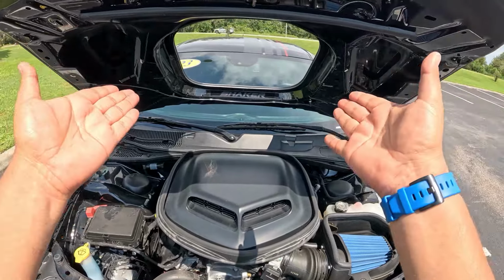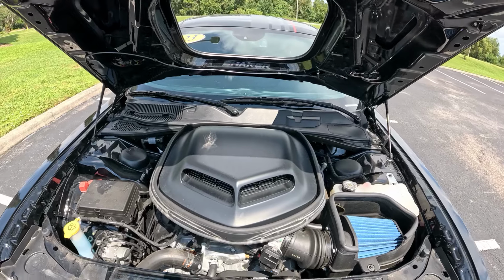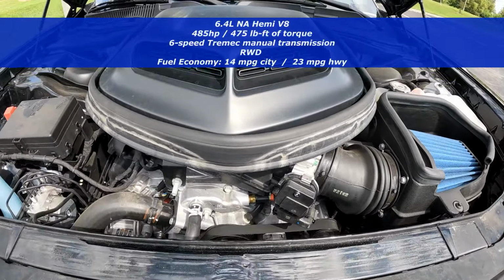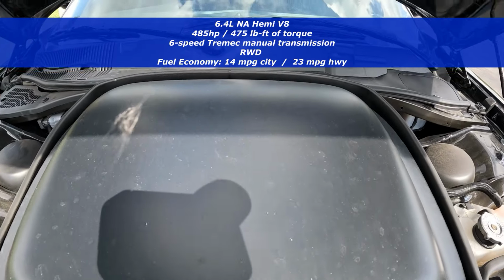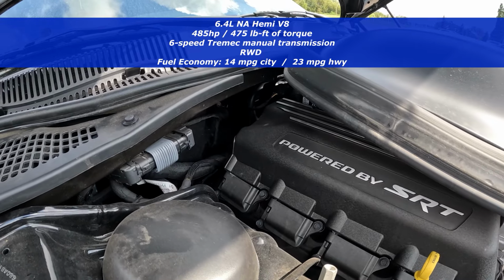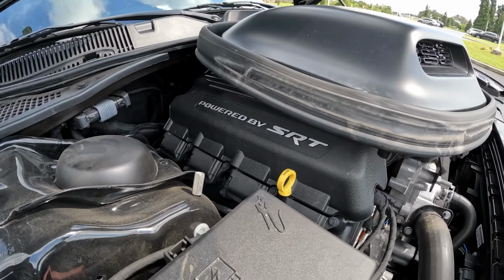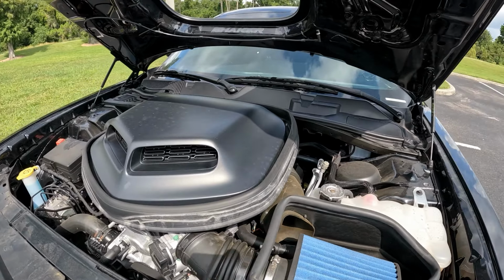As you can see, guys, here we have the shaker hood, which has the name right there. But here we have the heart of the beast. We have a 6.4 liter Hemi naturally aspirated V8. 485 horsepower, 475 pound-feet of torque, going through a 6-speed Tremec manual transmission in this car. As I mentioned, you can also get an 8-speed automatic, but this is the reason I wanted to drive this Challenger, to experience the 6-speed manual version of this car. Awesome engine, guys.